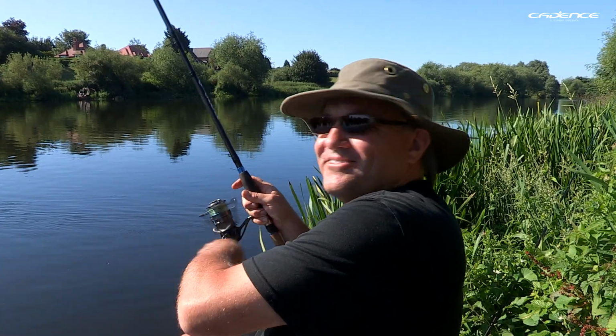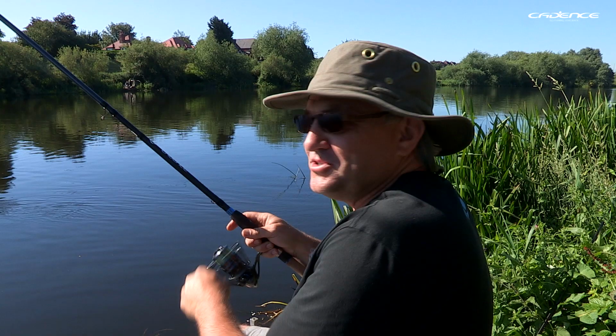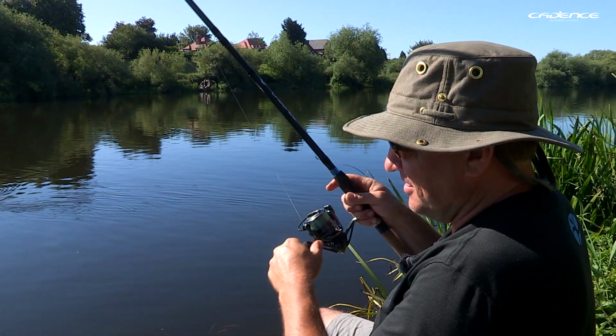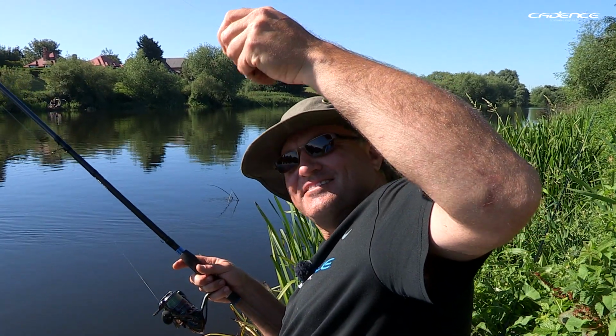Oh no, it's come off. Never mind. Perhaps I'll set another rig up with a heavier hook length and we'll try that as well. But that's a good sign to catch, or hook, a barbel like that. Made mincemeat of my 010 hook length anyway.